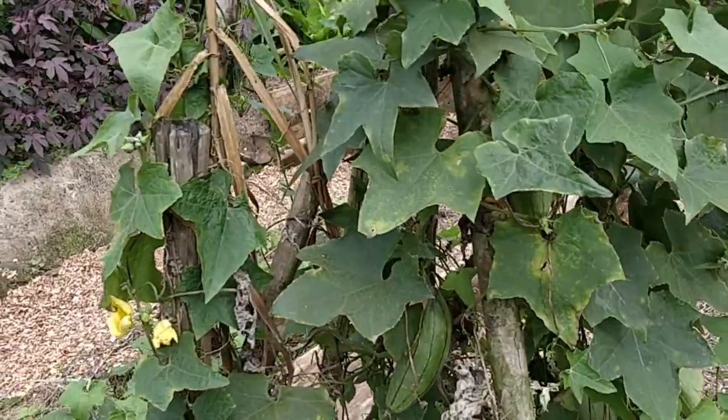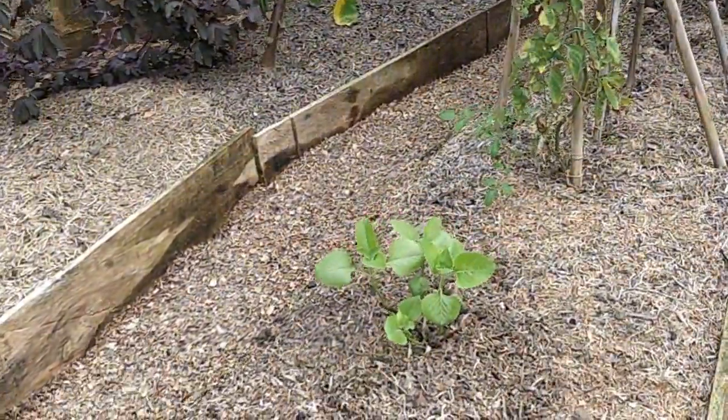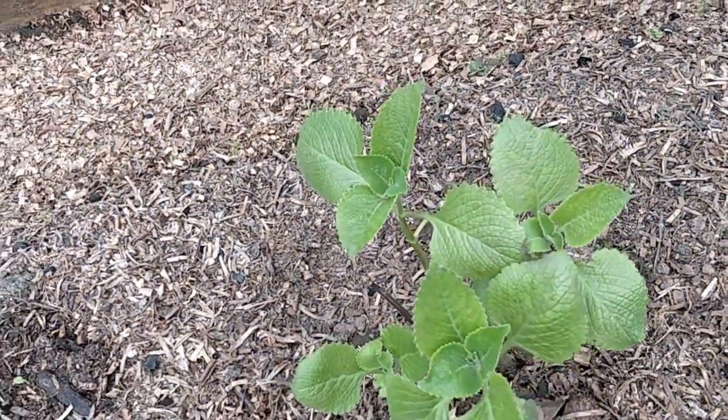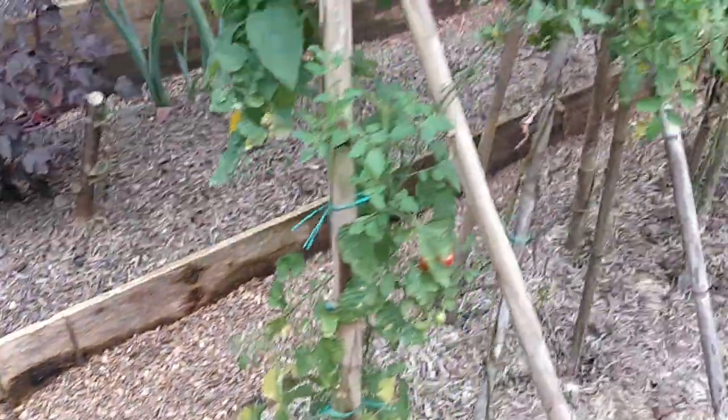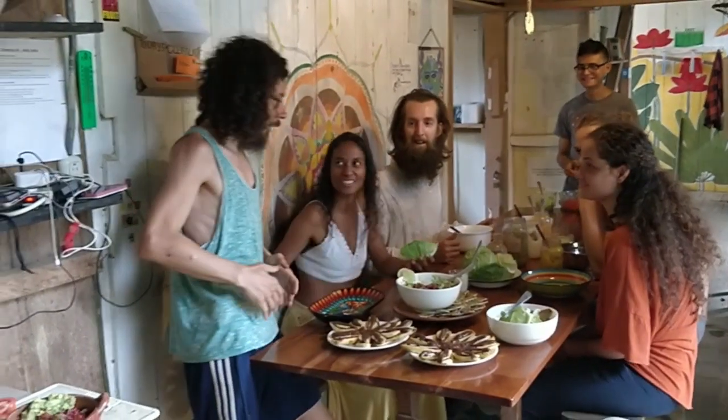Loofah sponges. This is the oregano. Really tasty, smells great, like a pizza. Devour everything.